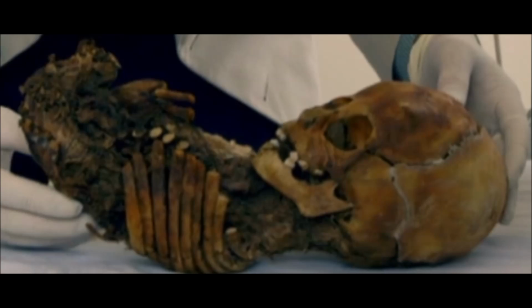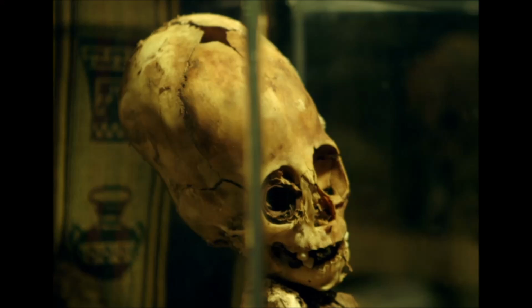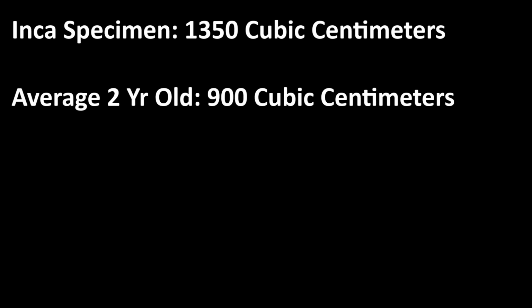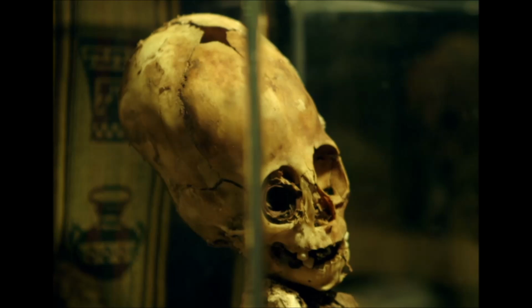So the problem becomes, according to a full radiological exam conducted at Clínica Pardo in Cusco, Peru, this skull is 1,350 cubic centimeters, while the average skull of that age is consistently near 900 cubic centimeters. To put that in perspective, an adult human skull is about 1,450 cubic centimeters. The difference between 1,450 and 1,350 is negligible. So imagine your head on a 2-year-old. This skull is about 50% larger than it should be.